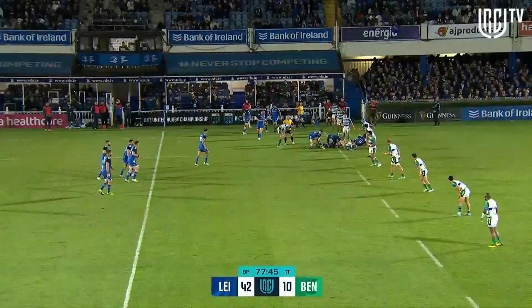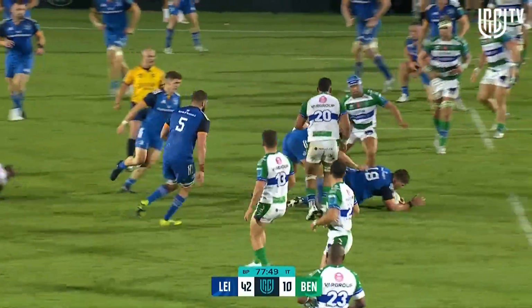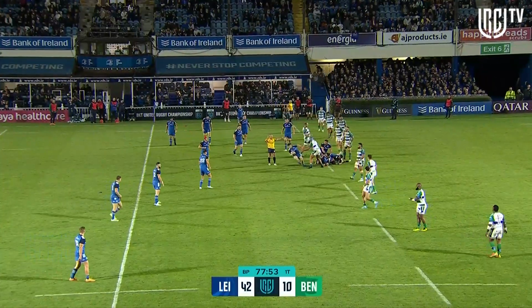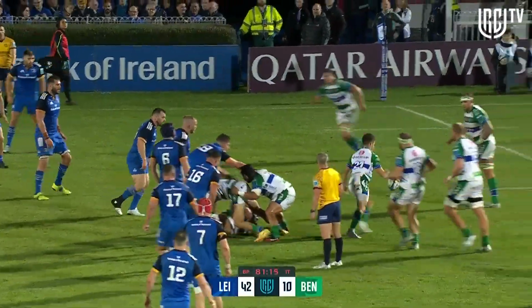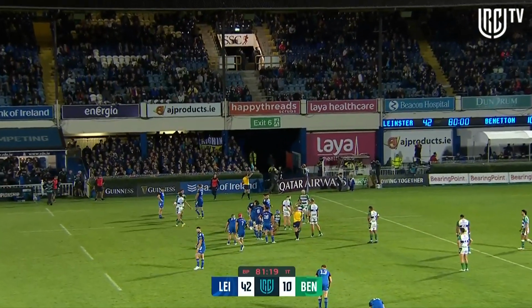Over go the extra 2 from Ross Byrne. Byrne and Foley once more. Ross Byrne again. McCarthy. They just lost it on the floor. It's going to be back-to-back 5-pointers for Leinster against the 2 Italian sides.